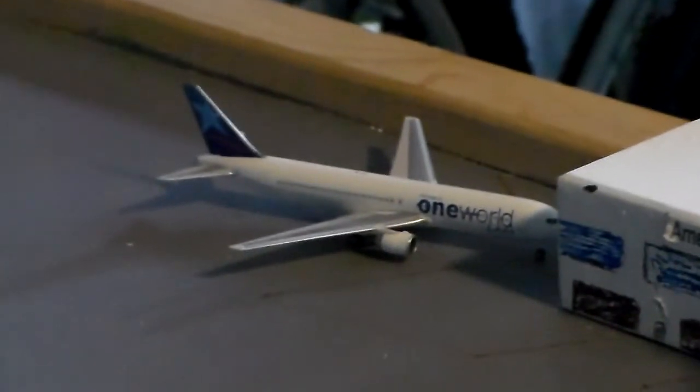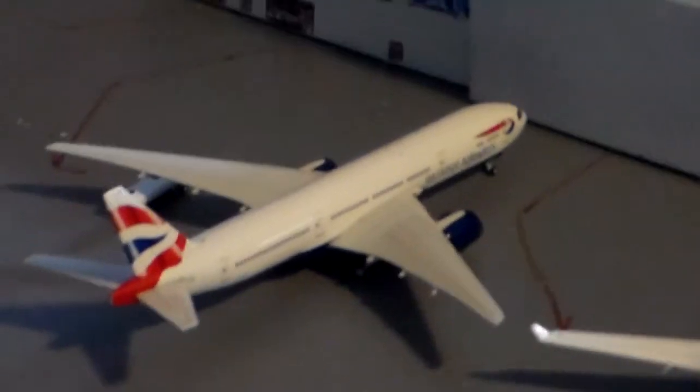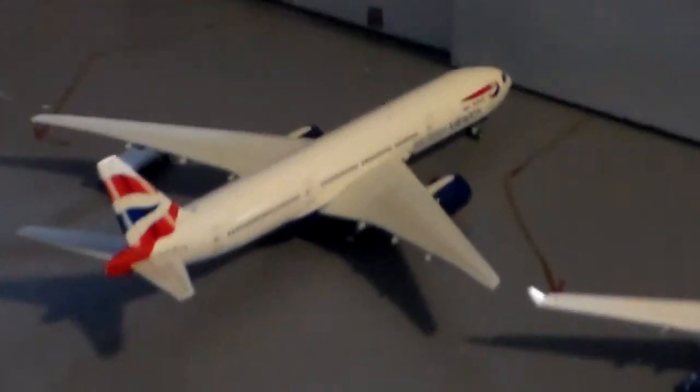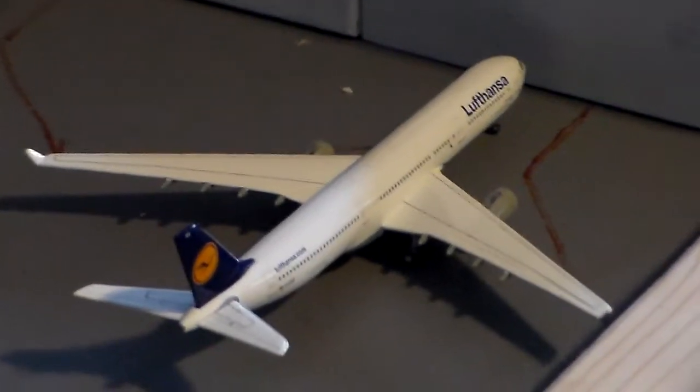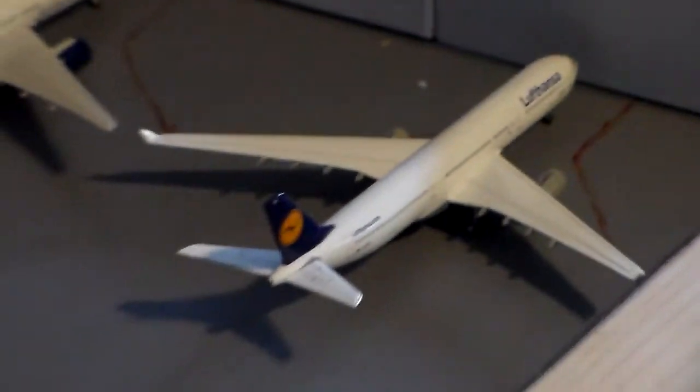Over there we have a LAN 767-300 in the oneworld colors. This just arrived from Lima. We have a British Airways Boeing 777-200ER. This just arrived from London Heathrow. And here we have another new model, Lufthansa A330-300. This just arrived from Frankfurt.